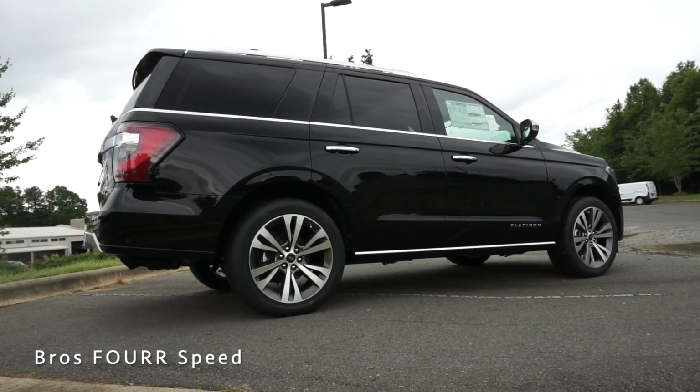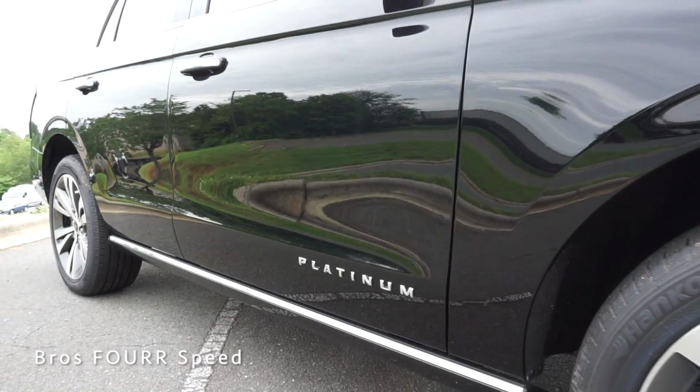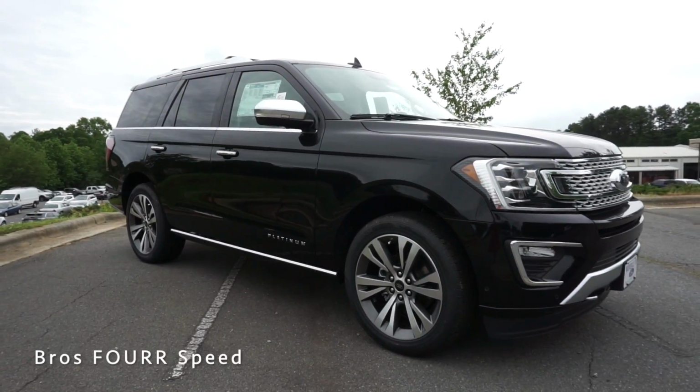This has a wheelbase of 131.6 inches. Its overall length is 221.9. It has a width of 93.4 and a height of 76.2 inches. With all those specifications out of the way, let's go ahead and jump into the exterior walk around, and we'll start up front with the grille.